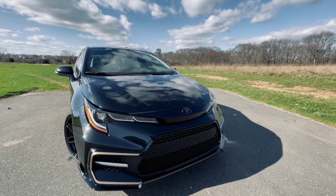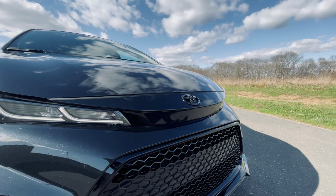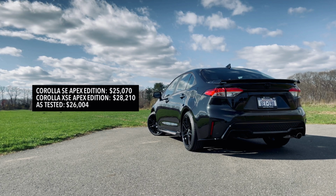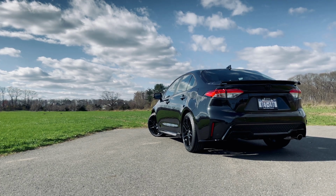Now let's talk about the pricing details. You can get the Apex Edition in either a Corolla SE or a Corolla XSE. The SE Apex starts at $25,070. The XSE Apex Edition starts at $28,210. As tested here, you're looking at right over $26,000.